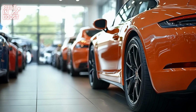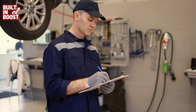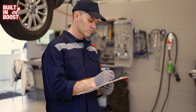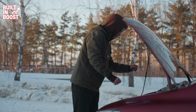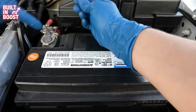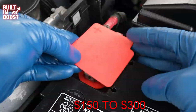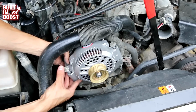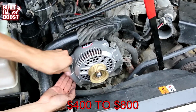Modern cars with lots of computer modules start throwing error codes when they do not get consistent power, leading to expensive diagnostic fees at repair shops. When battery terminals get bad enough, you end up stranded with a car that will not start, even though your battery is fine. You might replace a perfectly good battery thinking it is dead, wasting $150 to $300. Worst case, corroded terminals can cause your alternator to burn out from overwork, costing $400 to $800 to replace.